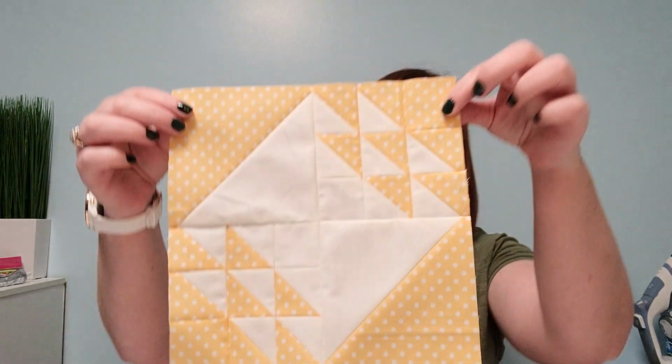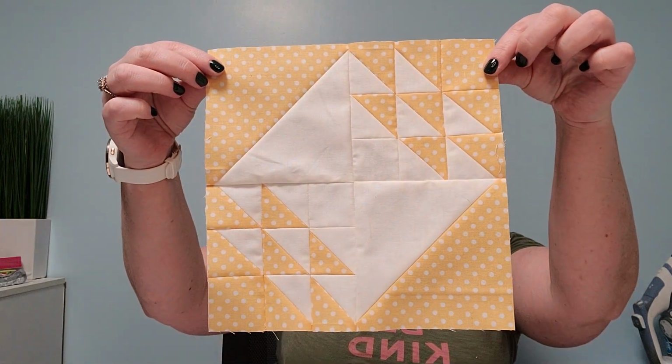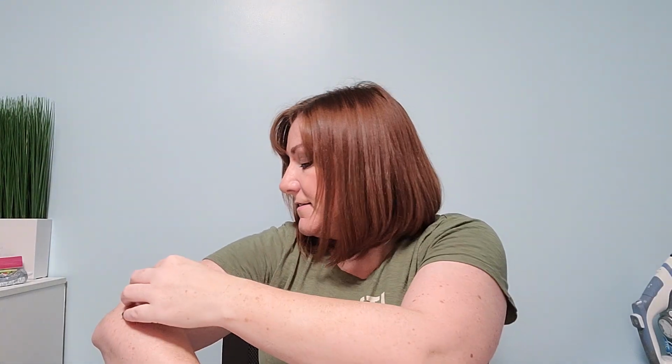Number 11, if it was released today, that's a day early because it should have been released tomorrow. But I think number 11 was just released. So I think I have these in order. So here's block 6. And the fabric I'm using is from Deep Stash. I have a hair tickling my arm. It is called A Beautiful Thing by Zoe Perrin for Riley Blake.